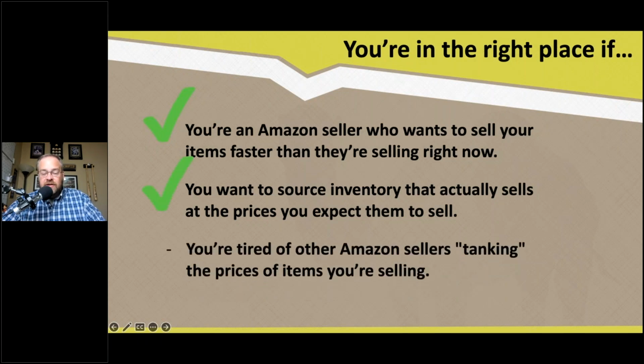If you are tired of other sellers tanking the prices that you're selling, you're in the right place. And by tanking, I mean like completely lowering the price where it's not profitable anymore. You are in the right place, all right?